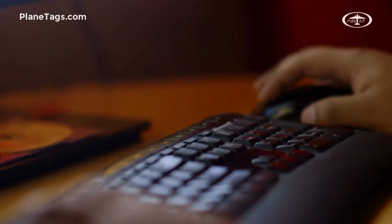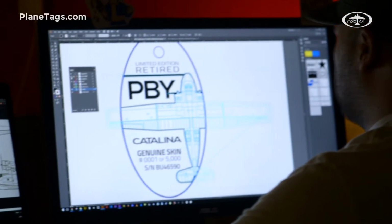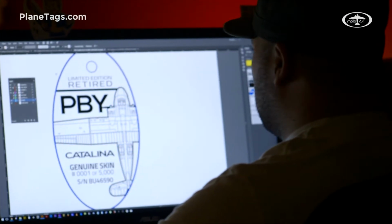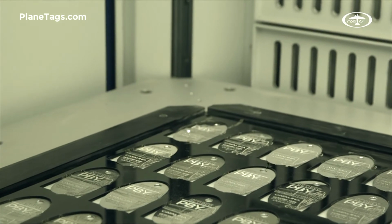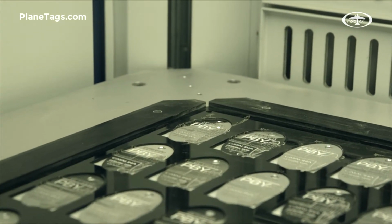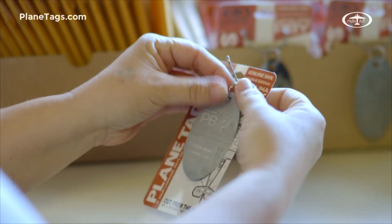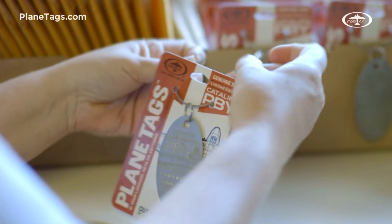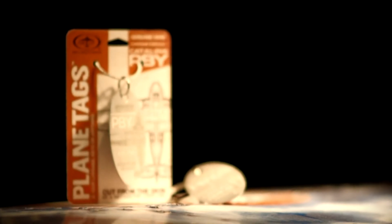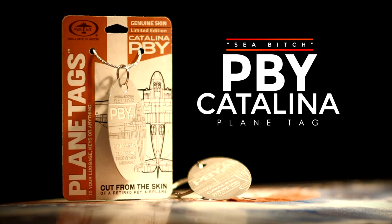Our graphics department then lays out the schematic artwork, including the aircraft serial number, and each plane tag is given its own limited edition number. The design is laser etched through the existing paint into the authentic skin of the PBY aircraft. Every plane tag is set with a metal ring and a stainless steel wire cable with a removable clasp. Then it's attached to the custom packaging, complete with the aircraft's history and specifications. MotoArt's latest limited edition plane tag is born, giving the PBY Catalina a new life.